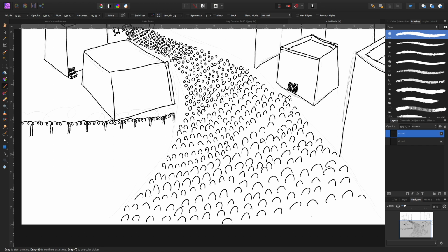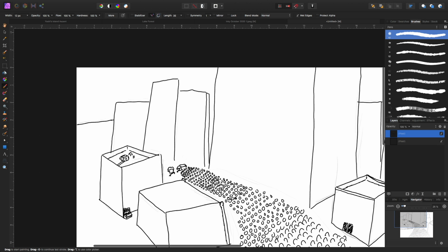Oh, right. We got our little heads out here in this crowd. All right, so we decided this was going to be, well, I decided it was going to be nighttime, so I'm going to start adding in some sky here. Dark.